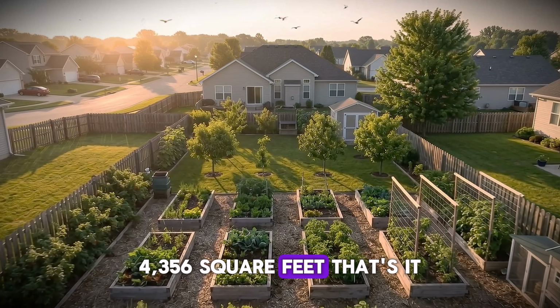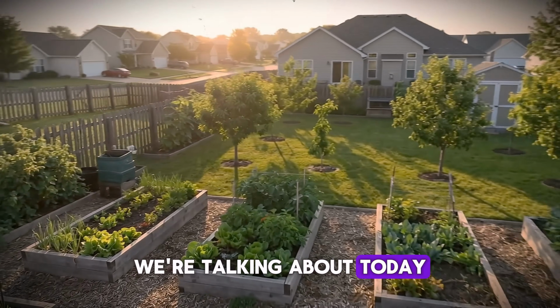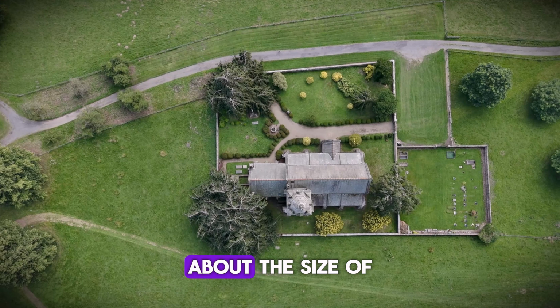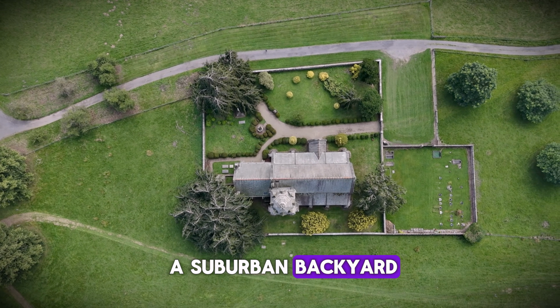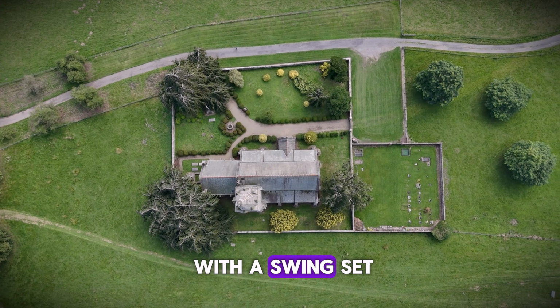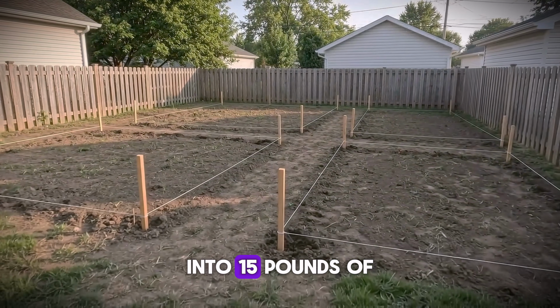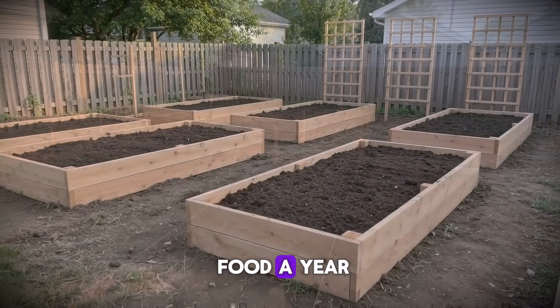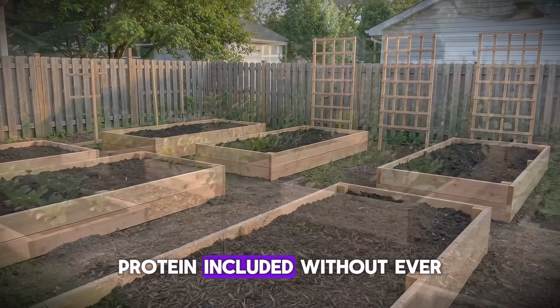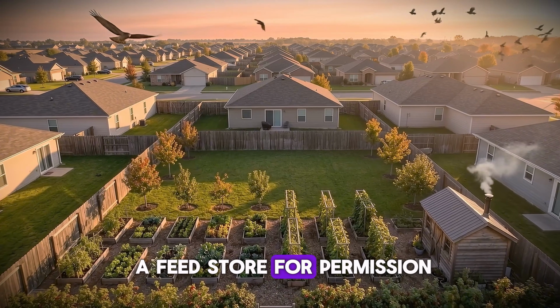4,356 square feet. That's it. That's the entire piece of ground we're talking about today. 1/10 of an acre, about the size of a suburban backyard. And most people look at a plot that small and see a lawn with a swing set on it. I'm going to show you how to turn that same patch into 1,500 pounds of food a year, protein included, without ever asking a landlord, a zoning board, or a feed store for permission.